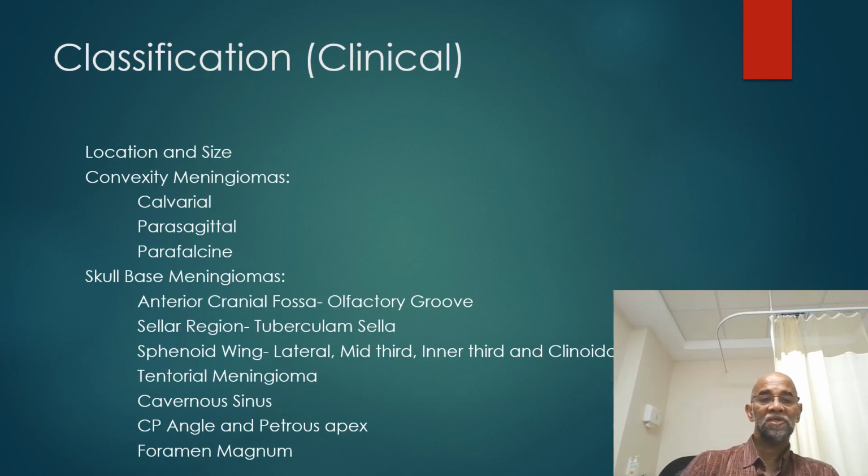Surgically, meningiomas are classified depending on their location and depending on their size. We have convexity meningiomas. These convexity meningiomas may be calvariate, that is on the convexity itself, parasagittal, adjacent to the venous sinus, and parafalcine meningiomas, which arise from the falx. Skull-base meningiomas are more difficult to access surgically.